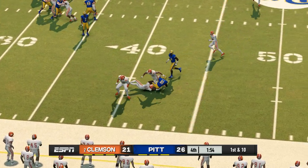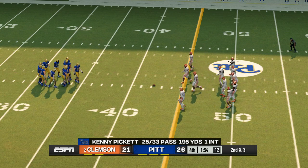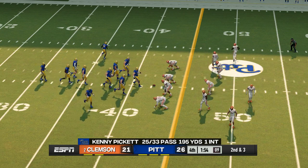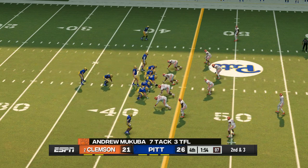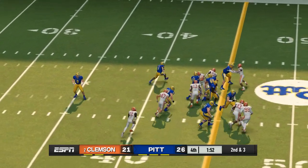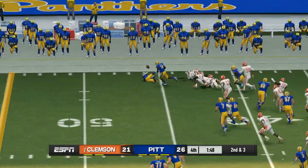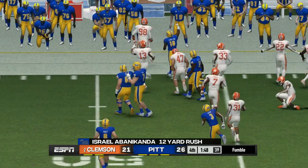Makes the catch, and look out. He's taken down right around the 42-yard line. Second down, and they're going to need about 3 yards to pick up the first down. He's at midfield. It's a fumble, and no one can get it. It bounces out of bounds.